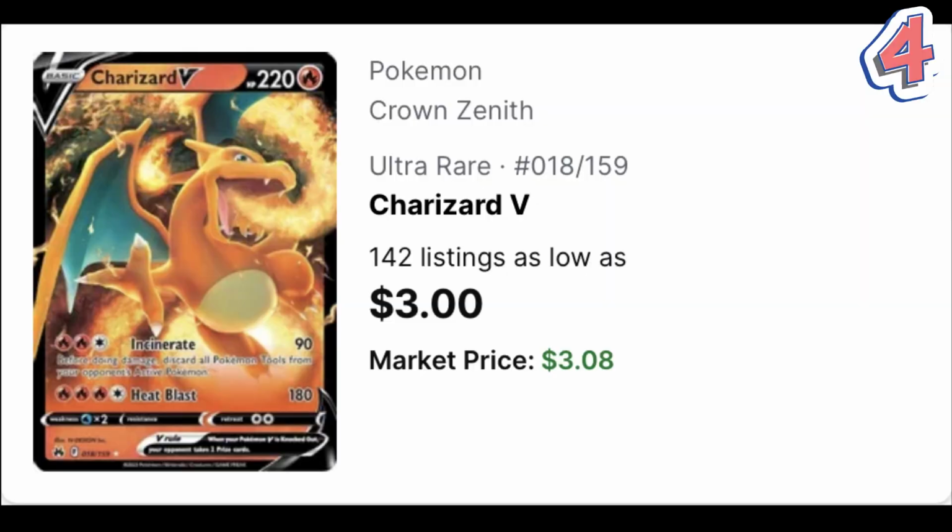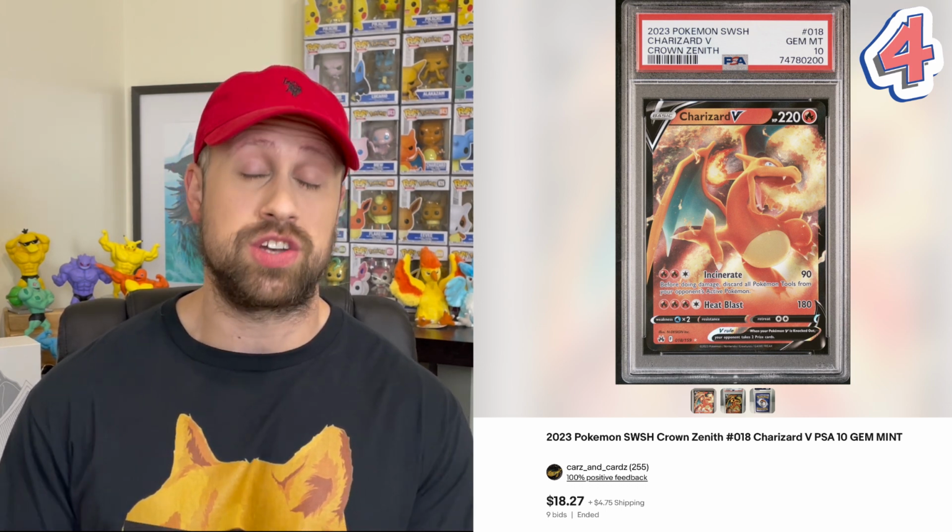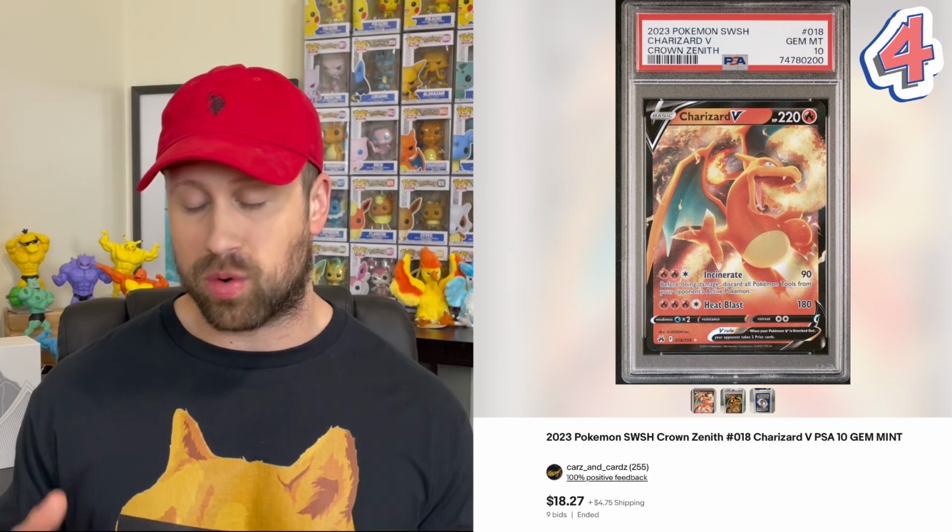Coming in number 4, we have another Charizard V. This one is from Crown Zenith yet again. This card has a current market price of $3.08. Now you're looking at about $50 buy it now for this card as a Gem Mint 10, and the last auction price for this card was about $18.27. So a dirt cheap price for a Charizard V. So yeah, Crown Zenith, another very popular, very new set with some very generous pull rates.